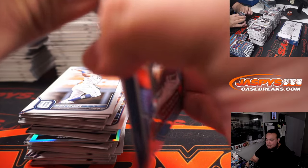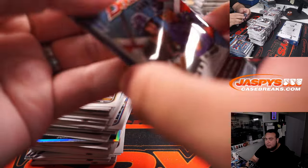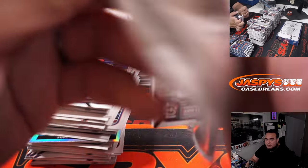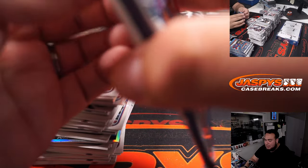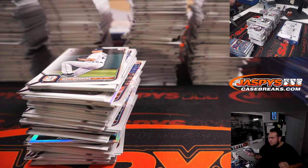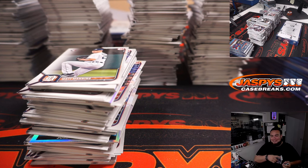At the end of the day, Gilo, you don't have to. I don't think you should take it as like you have to show off. Whatever card that you love, it doesn't even have to be like an RPA 101 or something expensive. I posted a lot of my Miles Sanders cards, and they're not worth that much.